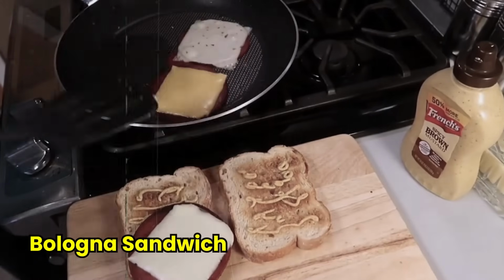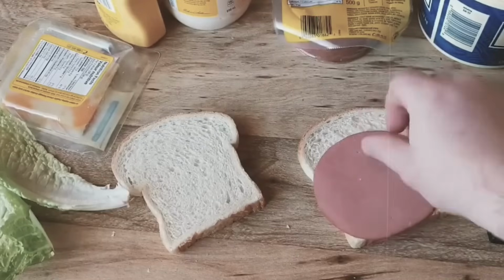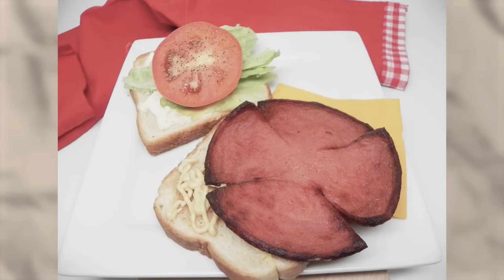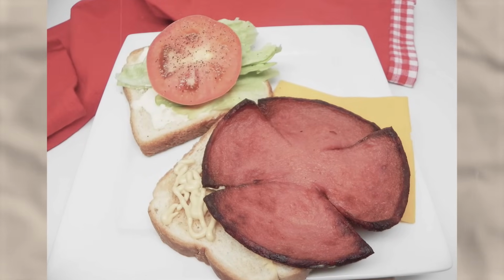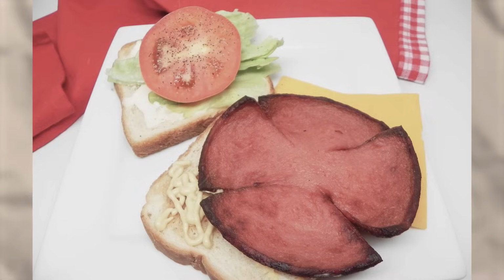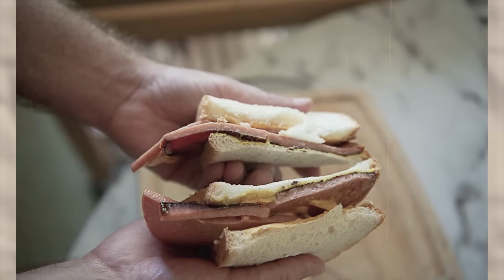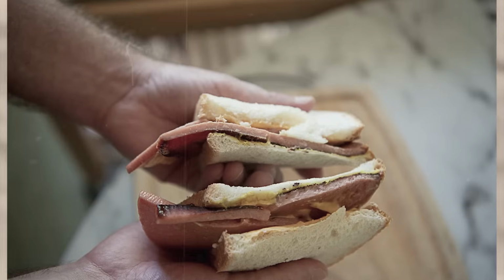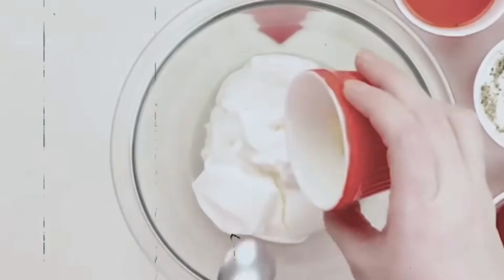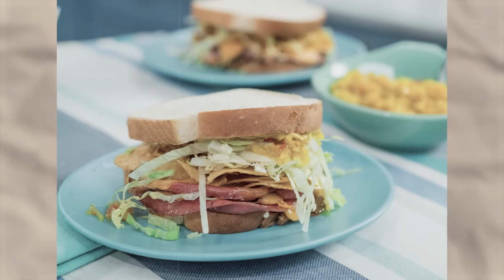Bologna Sandwich. The Bologna Sandwich is one of America's most iconic budget meals, loved for its simplicity and affordability. It features thin slices of processed bologna on white bread, often with a dab of yellow mustard. During the Great Depression, when families were struggling, bologna earned the nickname "poor man's steak." It was a way to enjoy a hearty meal without breaking the bank.